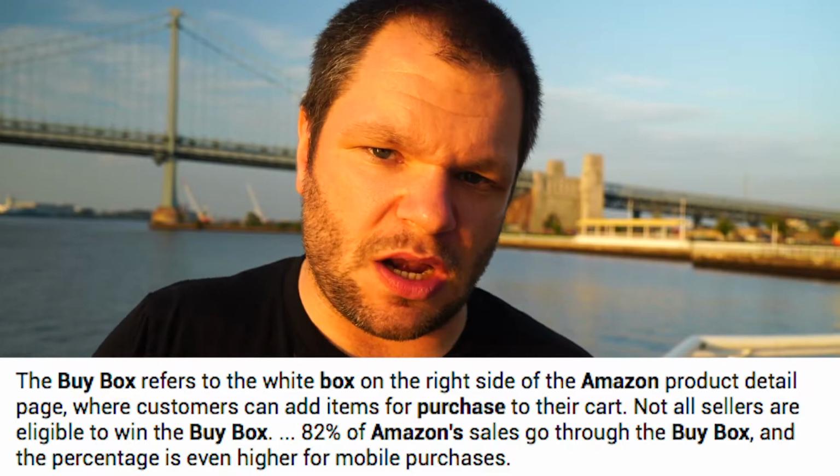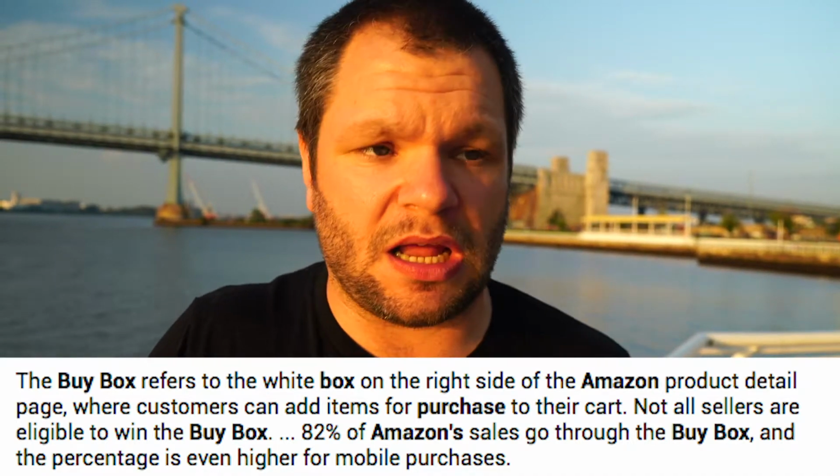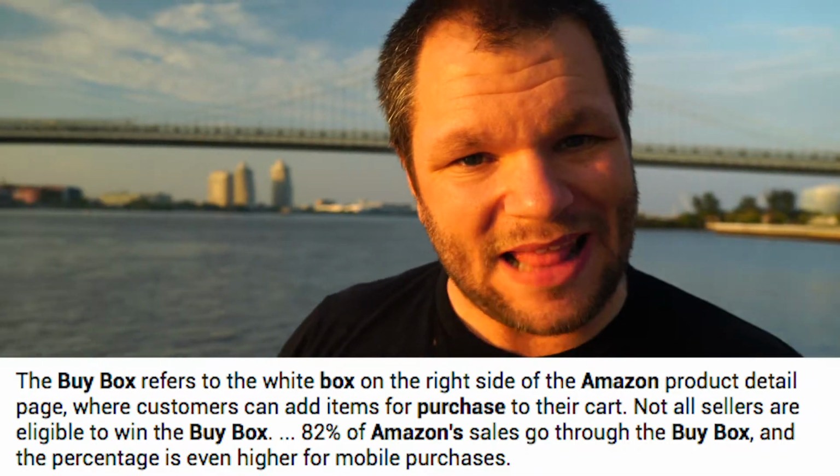In the beginning, when you're selling on Amazon, you may not be able to actually gain that buy box. You have to prove to Amazon that you're a worthy seller, that you're taking care of your customers. But once you get that buy box, you can start running ad campaigns.